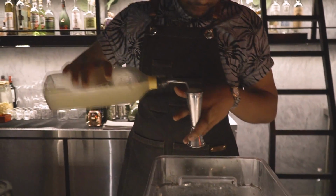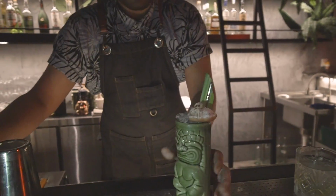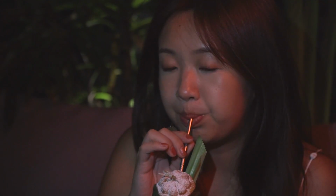Even though I don't drink alcohol that often, I can tell this drink is very refreshing and very light. Might get it again. It's refreshing, it's light, it's something I would drink again. I really love the chill ambience of this whole place. I just want to stay here forever.